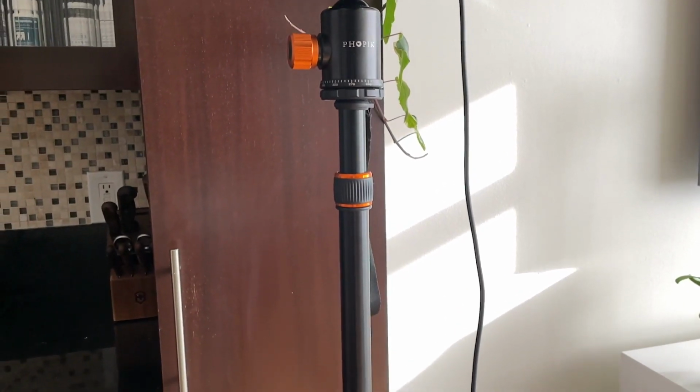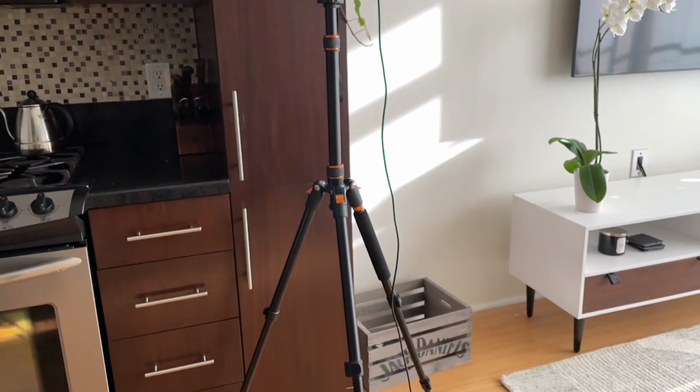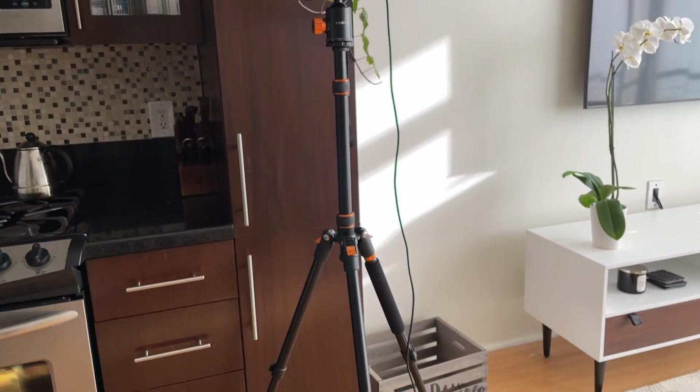Now to some of the things that help support this setup. What I have the camera on right now is the Fopic aluminum 77-inch tripod. This tripod, again, it is aluminum. It is not plastic. It is nice and sturdy and heavy duty. I think it costs about 150 bucks. It's not on the cheaper side, but I know there's tripods out there that are a little bit more expensive, but get you a nice aluminum tripod so you don't have to worry about it snapping and breaking, because I've had plastic tripods before in the past and the quality is just not there, and it just feels so cheap. Hate it.